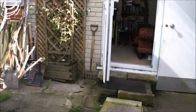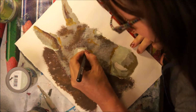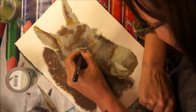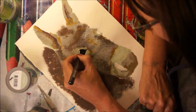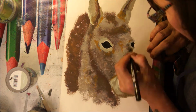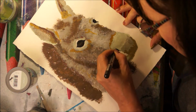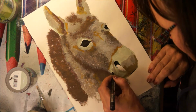And we're just looking back at the donkey. Now I filled in some other bits, some other colours, and I'm just putting his eye in now so I can begin to build up his personality in my head. I'm just using a black Posca pen. I tend now to use the black Posca pen for the eye because it gives me much more control and the real dark shadows that I need to put in.